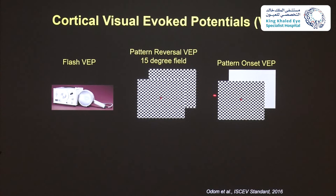And the pattern onset VEP has the advantage if the patient is defocusing. If you are investigating a patient, for example, for a medico-legal case, somebody who's been hit on the head, and they want a huge sum of money in compensation, and they claim that they cannot see. You do your full field ERG and it's completely normal. You do the pattern ERG, it's completely normal. If the patient is clever enough, they can actually defocus and say, okay, I don't see. And you can't really argue against that.